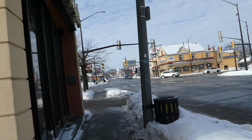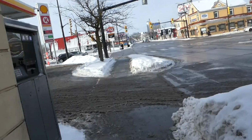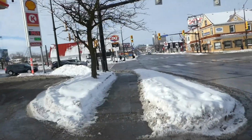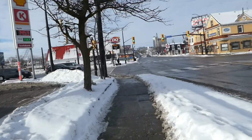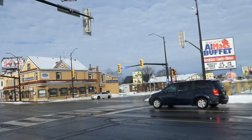Here's Stanley Avenue. There's a Dairy Queen. We're gonna go uphill towards the battlefield sign. Maybe that's where I'm gonna end my video. I don't know. All You Can Eat Max Buffet.